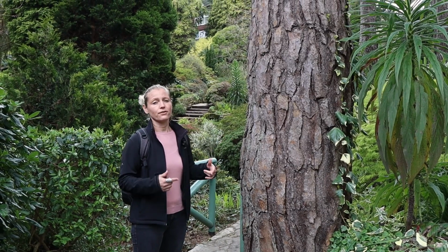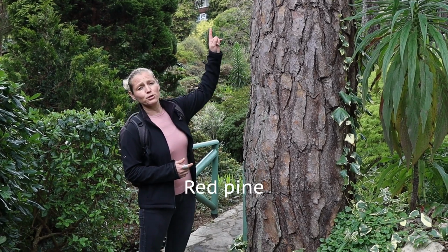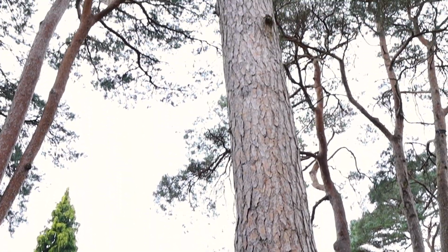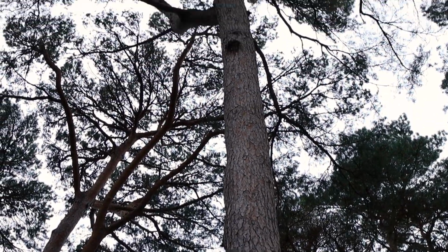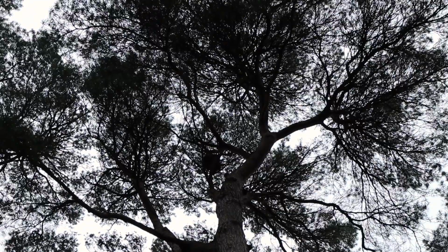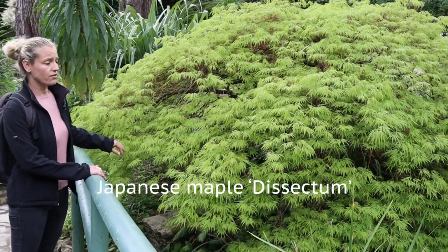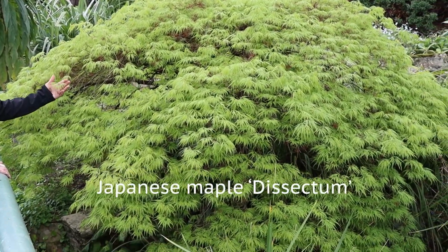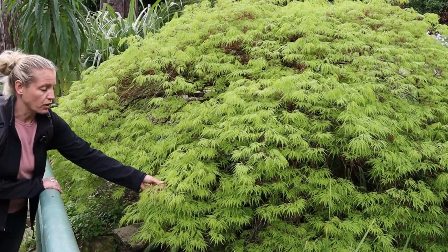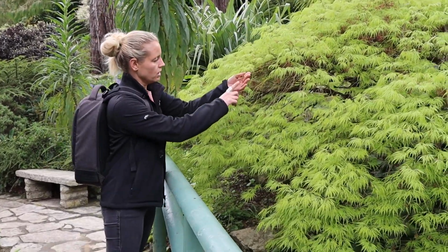In this entire garden area you can find a lot of old red pines, and I'm standing right next to one. They have a really beautiful canopy if you want to have a look up. A very large and beautiful Japanese maple, a Dissectum variety. Could maybe be a different variety, but it's hard to tell really from just looking at it. But it has this bright green color, and also the blossoms are coming out.